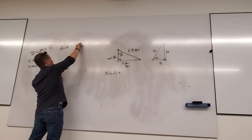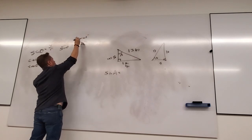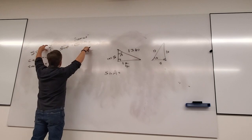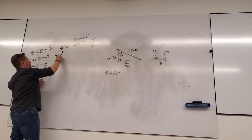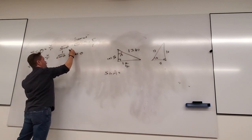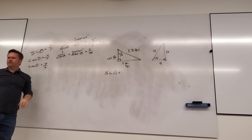So this is the cosecant. Let me write the symbol, and above it I'll write cosecant. What would that be? It's 1 over sine, so the cosecant is r over y. If I do 1 over cosine, I get secant. So that's going to be r over x. Is that cool?